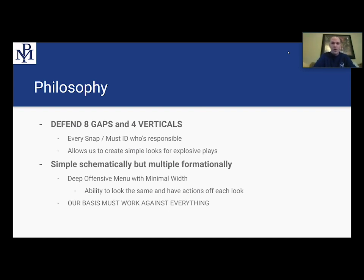Something we've really talked about over the past 2 years, and honed in on during this corona break, is that we want to be really, really simple. We want an offensive menu that is very, very tight. We have very few concepts in our run game and in our pass game, but we have the availability to build off of those. We try to build a look and an action off of each look, with four or five different things that are going to look the same to a defense. And I think this is extremely important to understand.